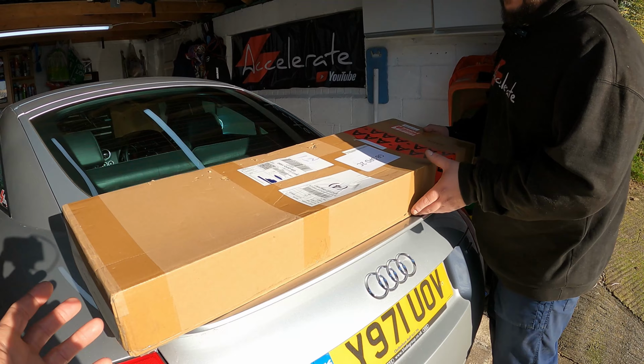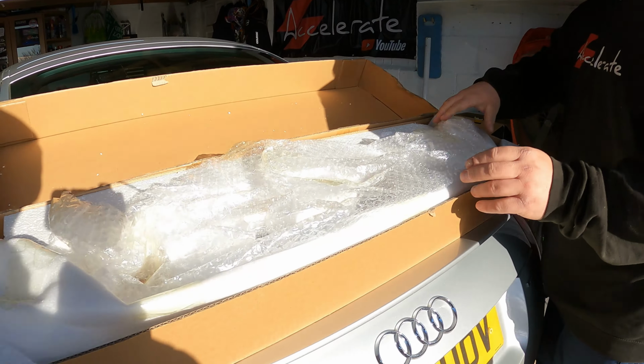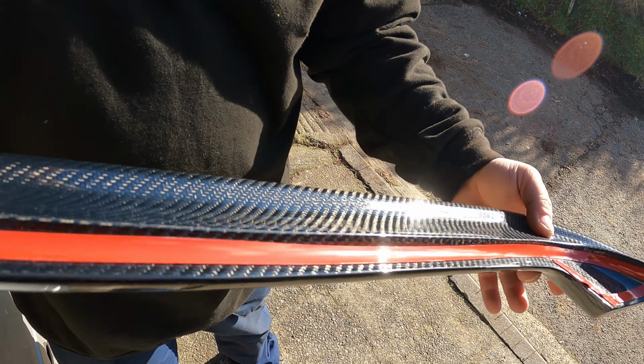Right, so this is how it comes. Let's have a look. I want to see this. I'm so looking forward to this. You haven't seen it yet, have you? No, I want to see if it is genuine carbon. Well, it is wrapped very well. But if that's fake, that's a very good fake. Oh, no, that's so light as well. That is awesome. It's nice, actually.